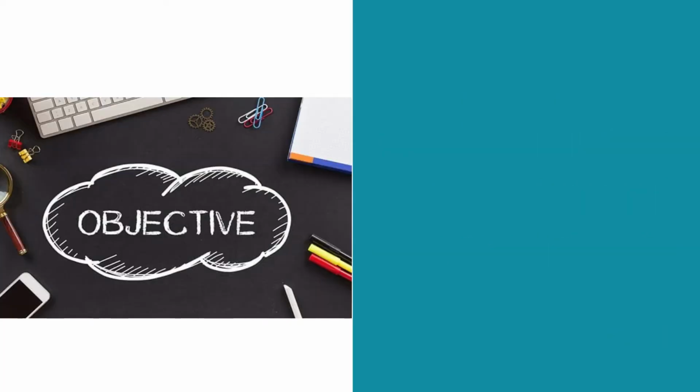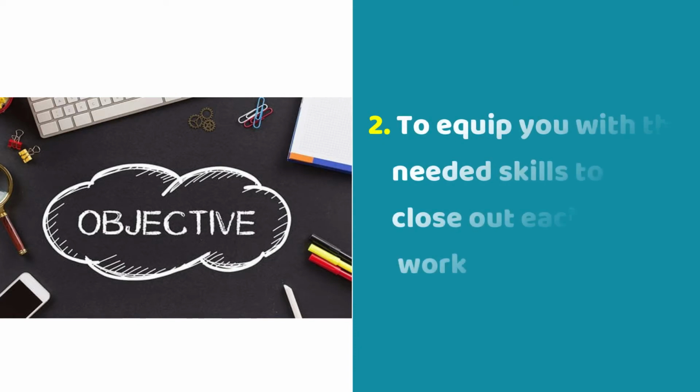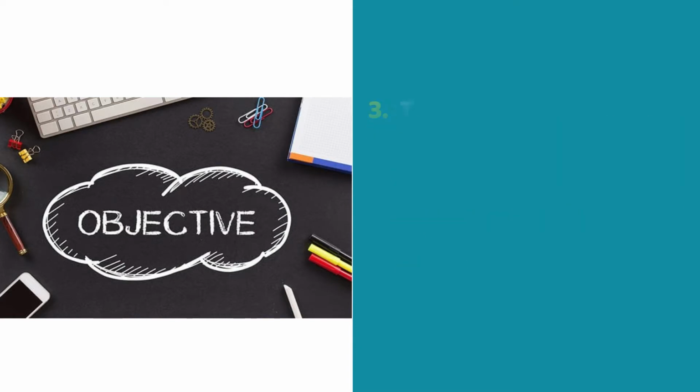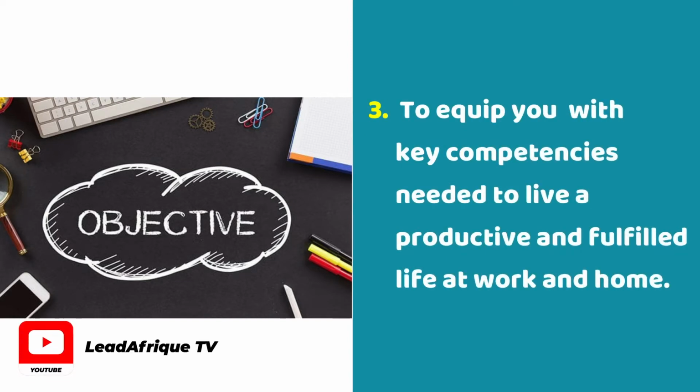The learning objectives of this course are: number 1, to equip you with the tools and skills to close out your project appropriately. Number 2, to equip you with the needed skills to close out each unit of work. Number 3, to give you key competencies needed to live a productive and fulfilled life at work and at home.